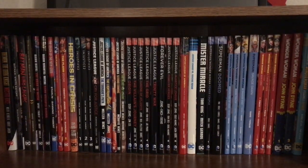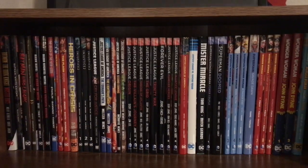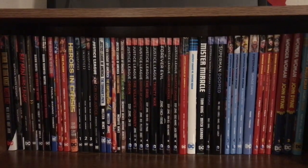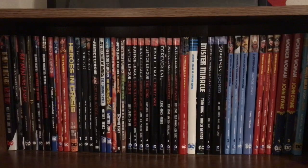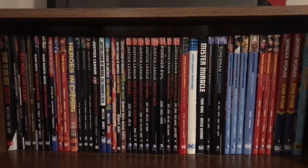and Dark Knights Metal, Dark Knights Rising. Both of those books are tie-ins to Scott Snyder's Dark Knights Metal event. We got The Death of the New Gods, written by Jim Starlin, more Fourth World goodness. The Flash, Volumes 7 and 8, from the New 52, written by Robert Venditti. Really love the artwork in that, by Brett Booth.